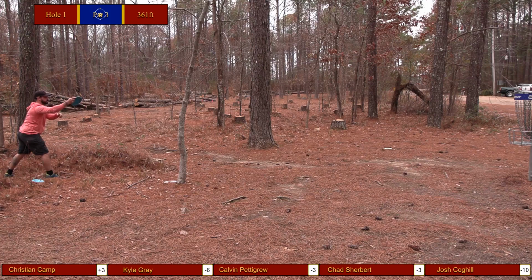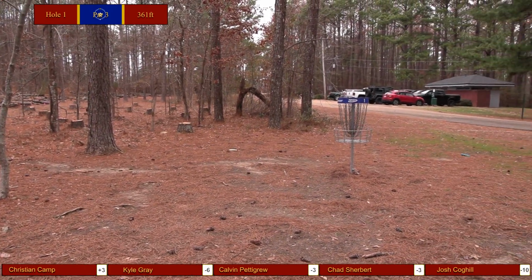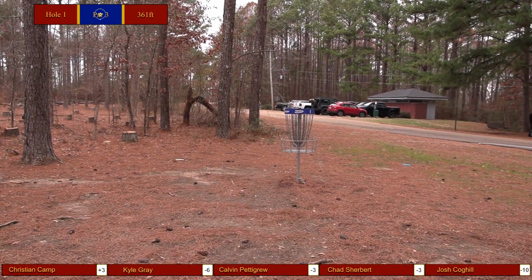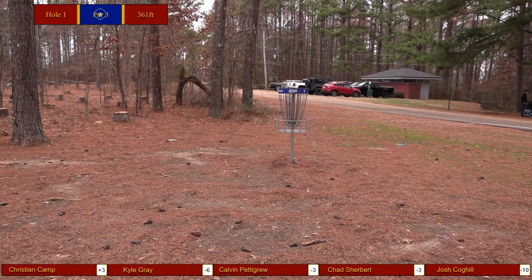Chad from just inside the circle. Oh, too left side on that one. In a good position for the two, just wasn't able to capitalize on it.